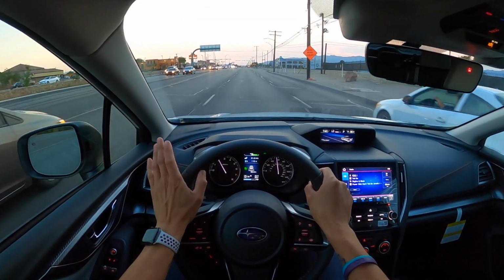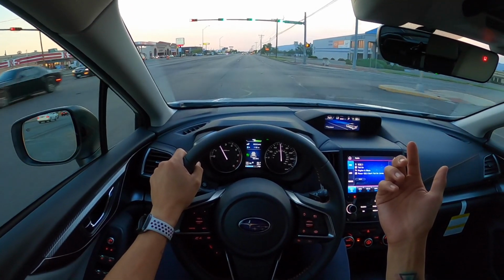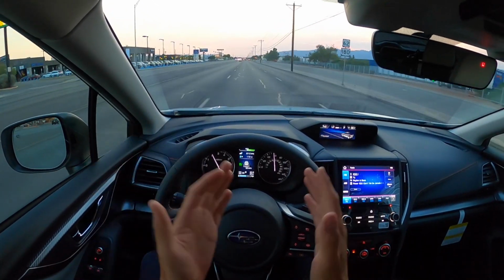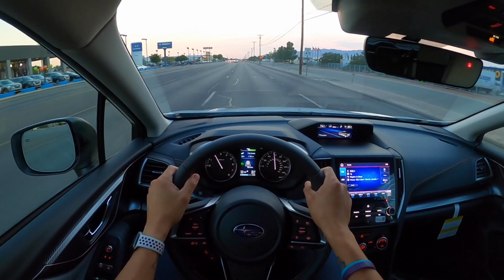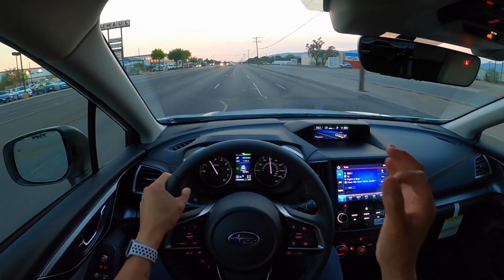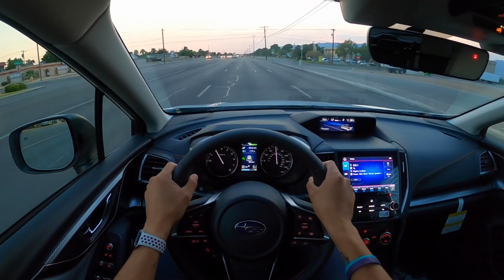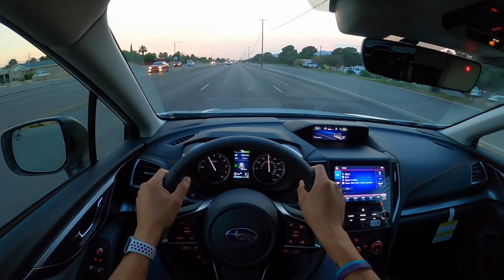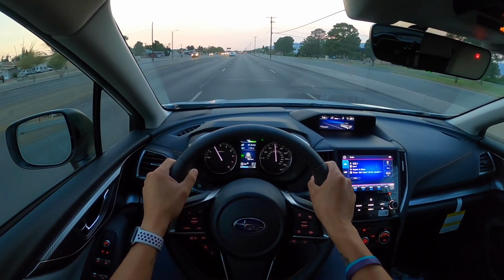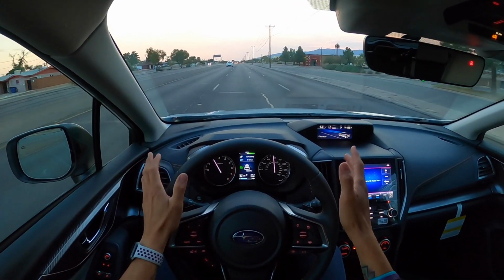So I'm going to be completely honest about the sound insulation. I still hear the road, I still hear the tires, I still hear the cars passing. It's a little bit better, it seems like, however, not a vast improvement. I'm going about 60. If I was chatting with somebody right now, we could still have a leisurely conversation. So it's improved, just not vastly improved. You can still hear the road noise and everything is still coming through the cabin. Not like the old school, 2013 XV days, what have you. I think it is a great improvement. Just not luxury. I wouldn't call this luxury sound insulation.